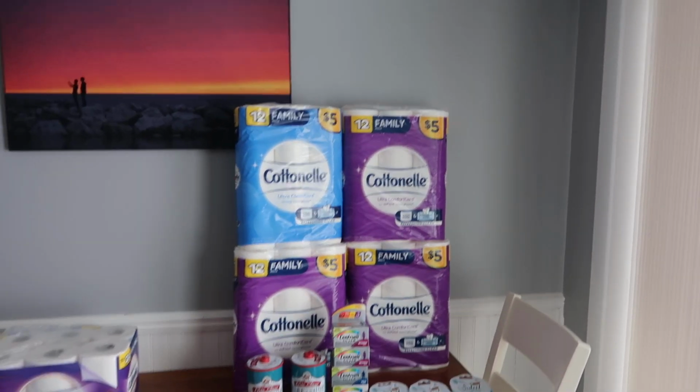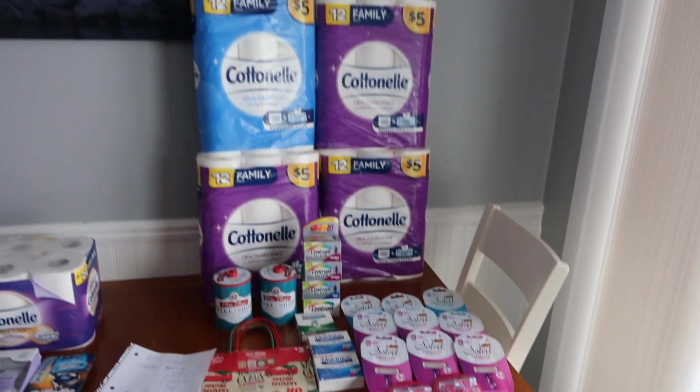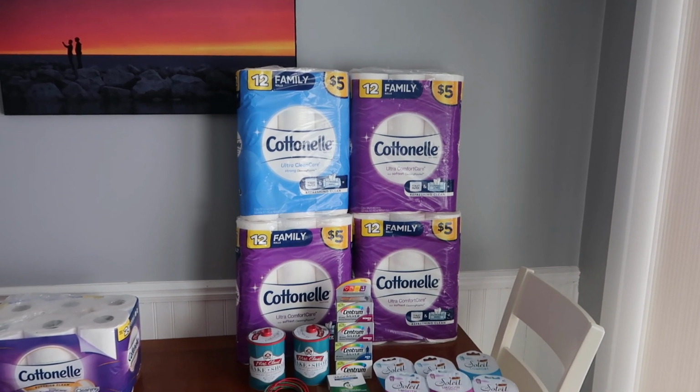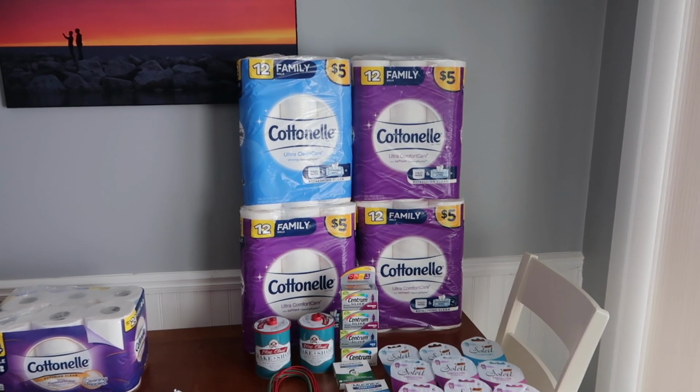Because guys, I used a couple of cards yesterday and look at this. I mean, $11 for all of this. That's totally what it's about. That's $100 of merch, and I absolutely love Dollar General.